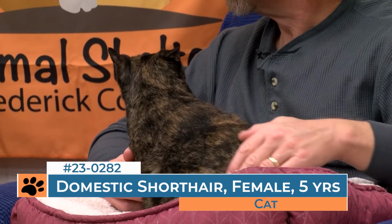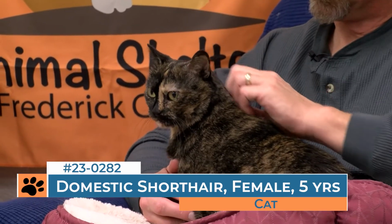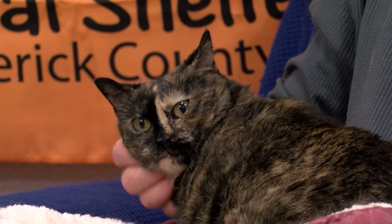So if you're interested in making this bed loving cat part of your family, you have lots of beds that you can set up for her in front of windows and keep her nice and cozy. She is looking for a forever family, preferably one that does not have dogs. She doesn't seem to be interested in having canine companions, but you can start that whole process by filling out an application and making an appointment to visit by going to visitfcac.as.me.